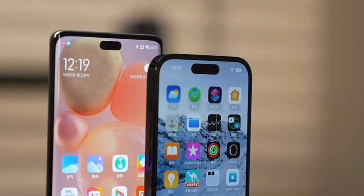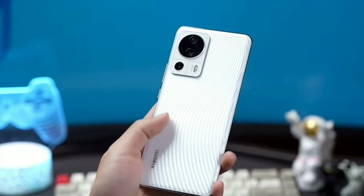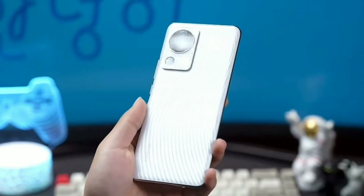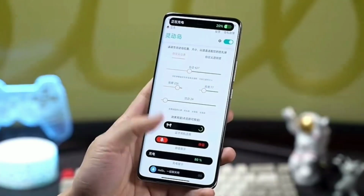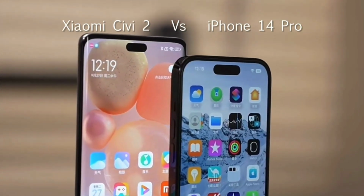Xiaomi 12 Lite and E5G is going to launch very soon. This device already got launched in China. In China, it is launched by the name of Xiaomi Civi 2. The dynamic island notch is one of the highlighting features of Xiaomi 12 Lite and E. Xiaomi copied the latest trend from Apple iPhone 14 Pro.